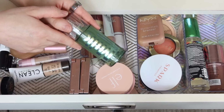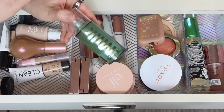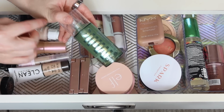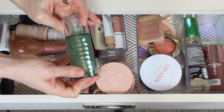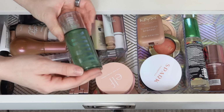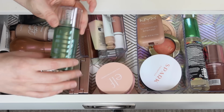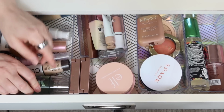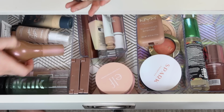That's a big drawback to me about the e.l.f. Jelly Pot Primer. I love that primer otherwise, it's super effective. But just the fact that you have to wait, it's a little bit of an inconvenience. This one I don't find that I have to. I can just go directly into my foundation right after I apply this and it goes on super smoothly. I feel like it does help keep my makeup in place. So I'm going to keep this in here just for the days that I want a primer. I don't wear primer every day, but you know, it's there.